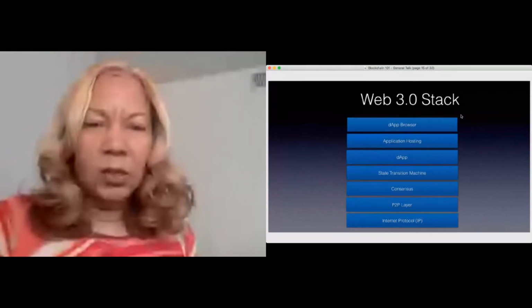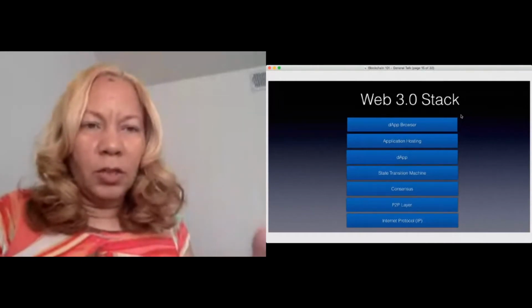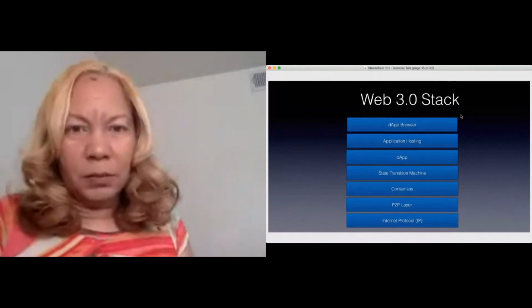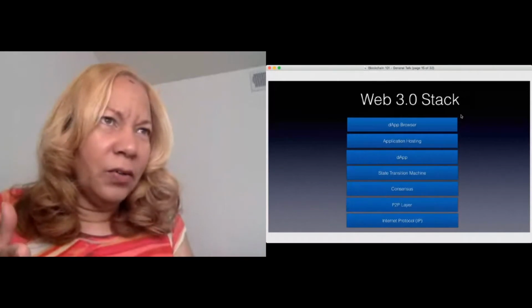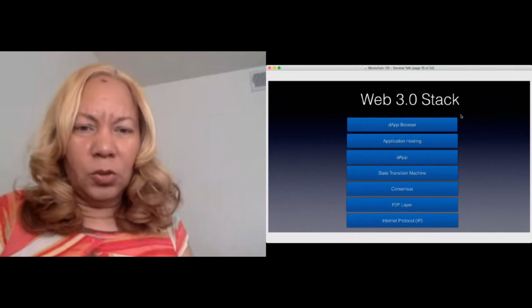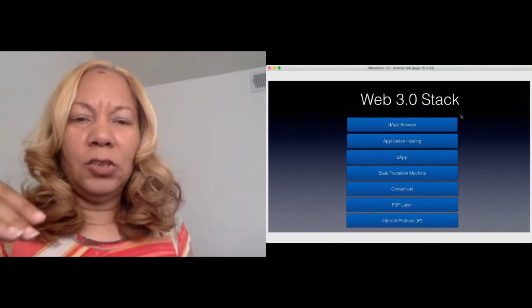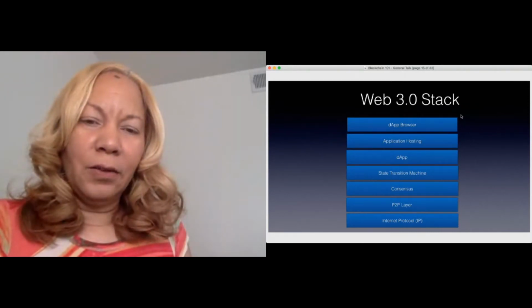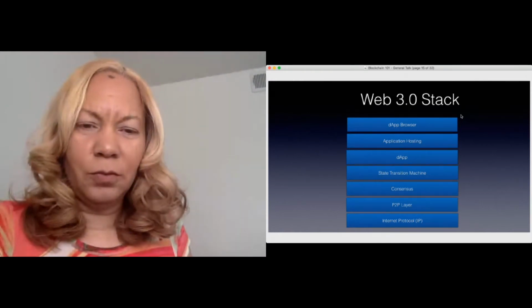Then you need application hosting. This is where you're going to place your nodes, where you're going to place your blockchain. It could be Amazon, they have blockchain, IBM has blockchain, Google not so much, although you could fork Ethereum and put it there. So it's basically where you're going to place your blockchain and your nodes. Then there's the actual application that you're building. What are you making on the blockchain? What is the actual application? We'll get into some practical applications in a few slides.